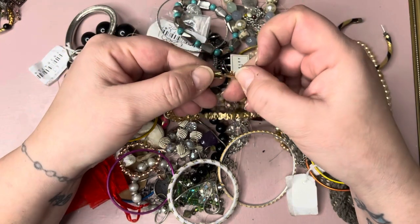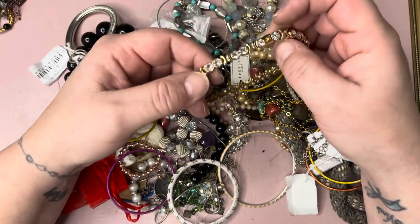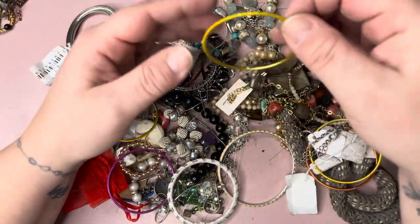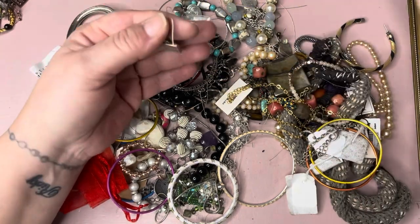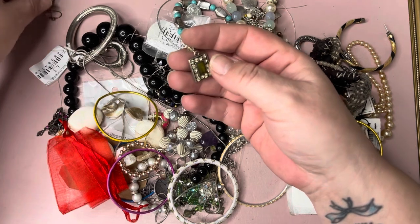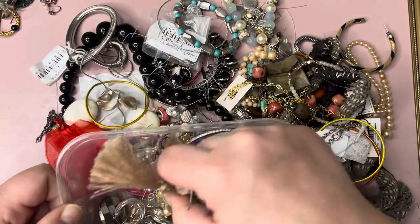Nicely made. Maybe it's just for someone with a massive wrist. Might keep that. Craft. Got that earring in purple. I think I might have it in green as well. Let's have a look.